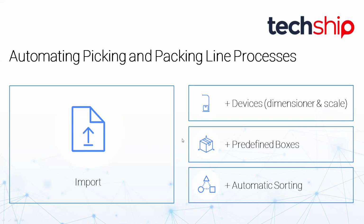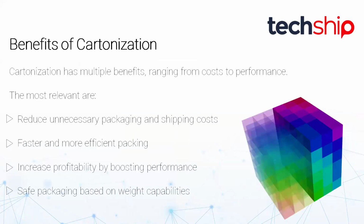Now, leaving the picking and packing at the packing line for a moment, let's talk a little bit about cartonization. All these elements that we have mentioned so far require devices, require configuring predefined boxes and manually picking them or scanning them at the packing line, but they require human intervention at the end, okay?